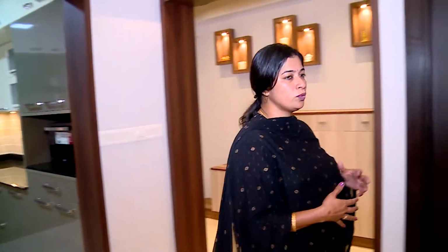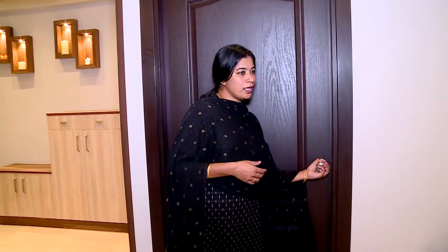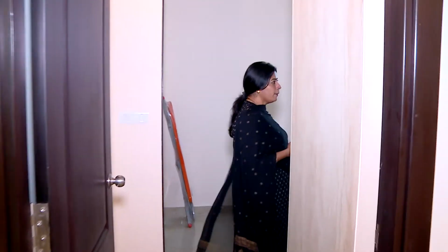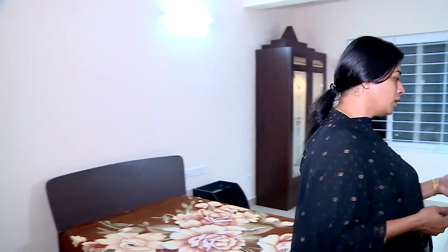So coming to the next part of the house, that is the guest bedroom, which is just next to the living area of the house. The guest bedroom is placed in the northeast corner of the house. We have done the wardrobe on the other side of the wall. That's a huge wardrobe done over here.